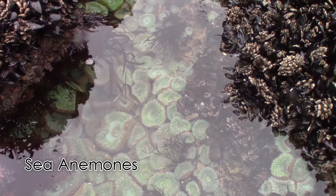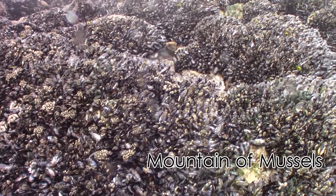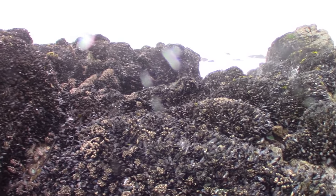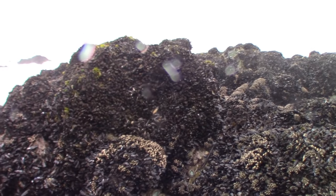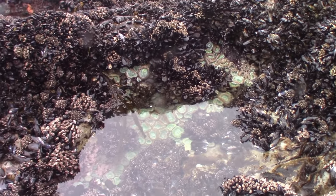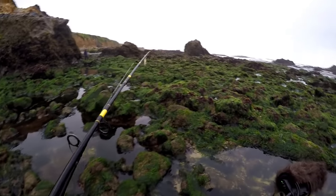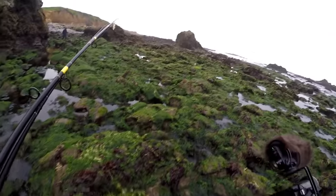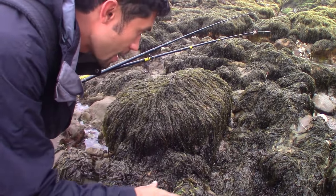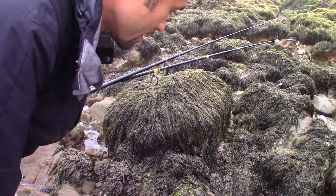Even if you come out fishing and you don't catch any fish, it's totally worth it just to come out and see the low tide. Take a look at all of these things that you would never get to see. Careful if you come out here at low tide and walk on these rocks, because the seaweed and this algae makes these rocks very slippery and you might fall and hit your butt.